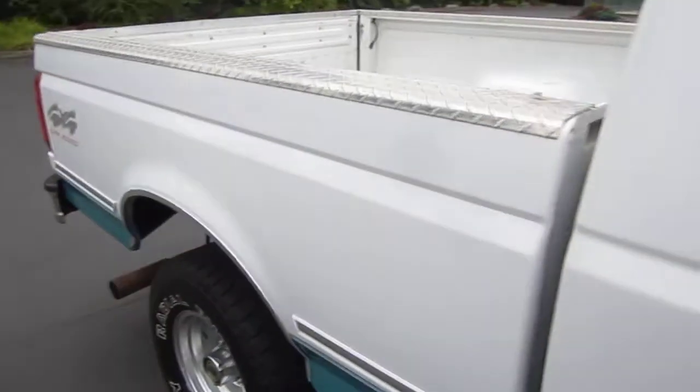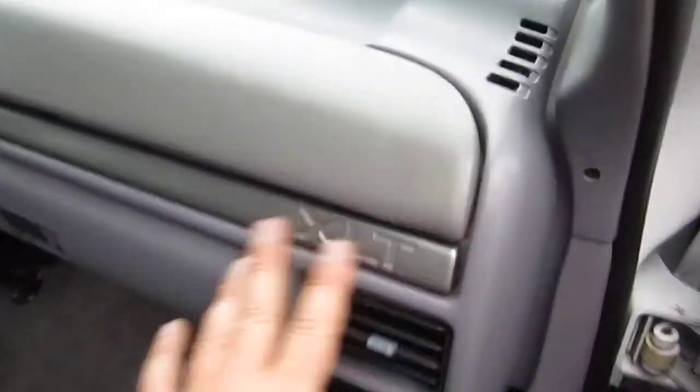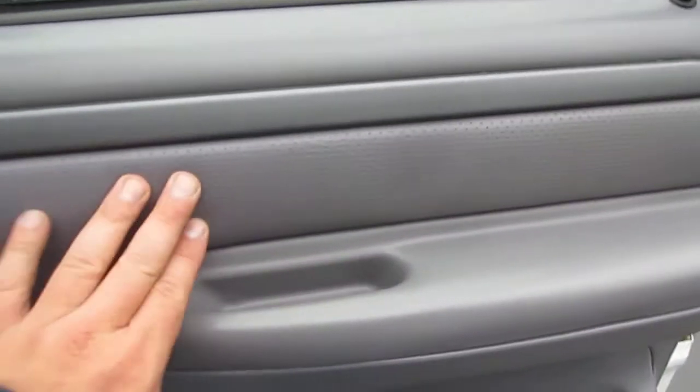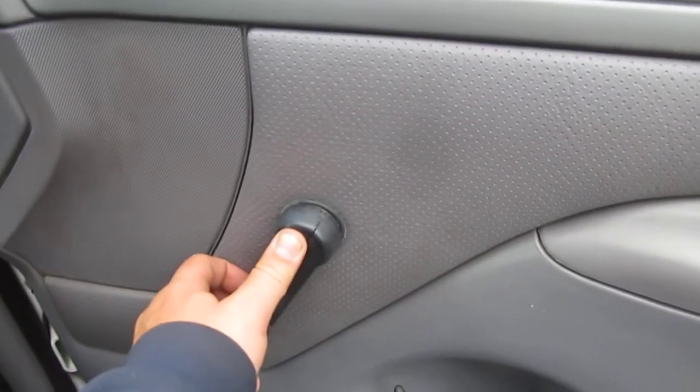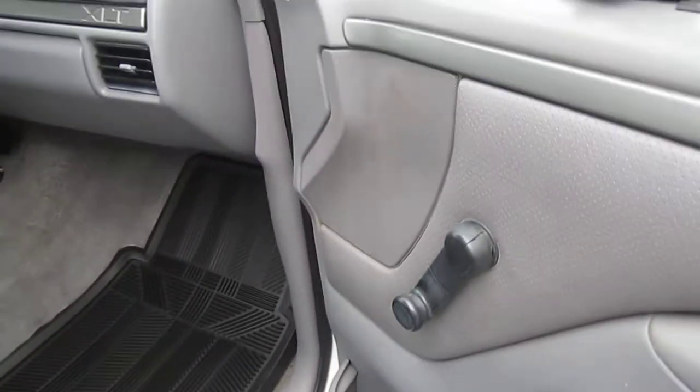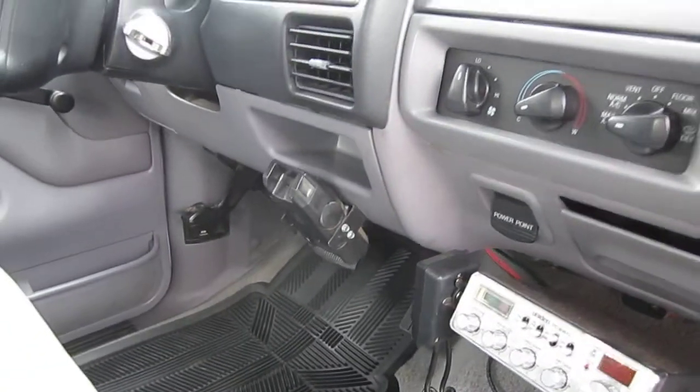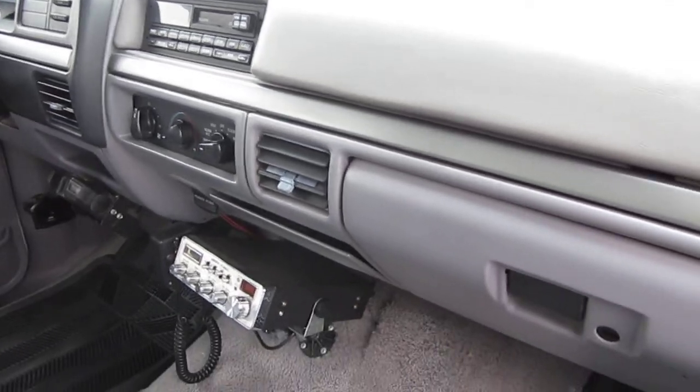So these are the only 2 I've ever seen where they have the full XLT trim. You get the chrome, the polished aluminum wheels, the chrome bumpers, all the decals, the XLT badges, the deluxe interior, the nice upholstery, carpet. And it's got the deluxe door panels. It doesn't have the plastic work truck look, but the crazy thing is it has manual roll-up windows, so it's kind of a special option for people who didn't want to mess with it. It does have a CB mounted in it and a trailer brake controller.